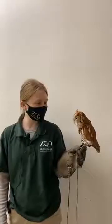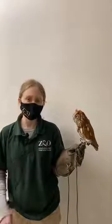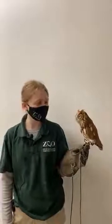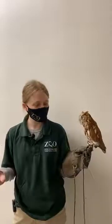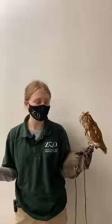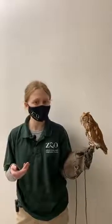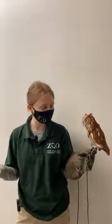Now, I mentioned before, right here with me, I have Widget. He's our Eastern Screech Owl. He is one of our animal ambassadors here at the zoo, which means we can bring him out for programs. And he acts as an ambassador for his species, so people can learn a little bit more about him, see him up close. And he helps us teach a lot of people about the different birds.